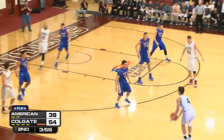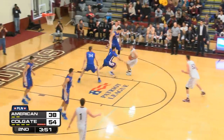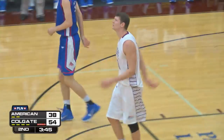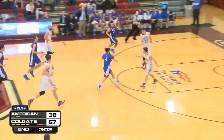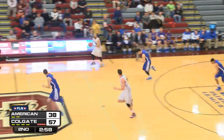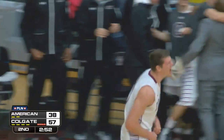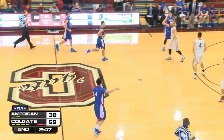Tillotson in the near corner, bounces it to Rowe. They tried to foul Rowe earlier in the game. This time they back off. Jacobs, a 3-ball with 6 on the shot clock. Count it. Jacobs gives Colgate the 57-38 lead. American looking to run. The layup is missed by Paquin. Colgate now speeding down the court to Jacobs with a one-handed flush. 59-38. The big fella throwing it down in traffic.